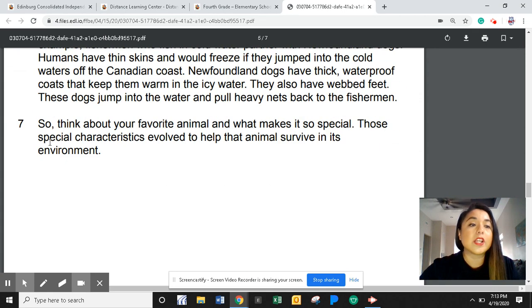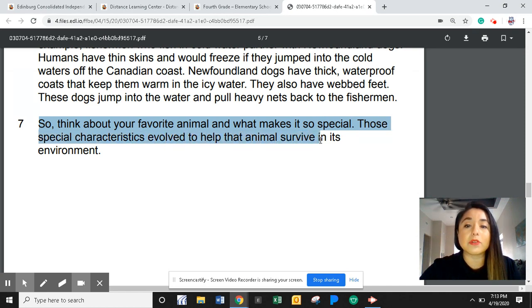So think about your favorite animal and what makes it so special? Those special characteristics evolved to help that animal survive in its environment.